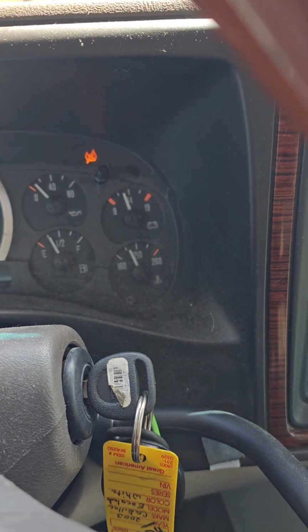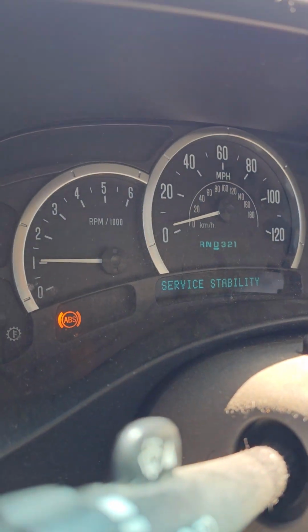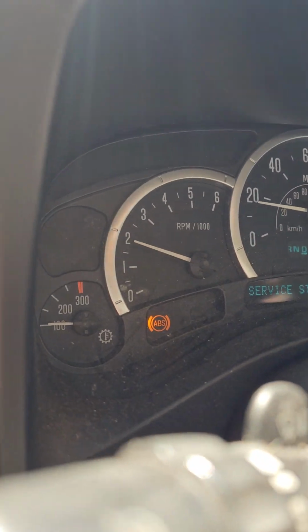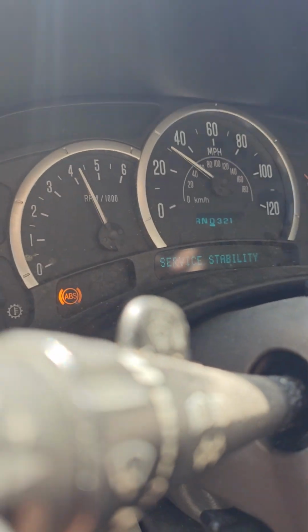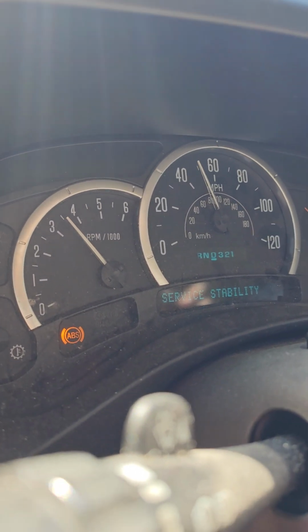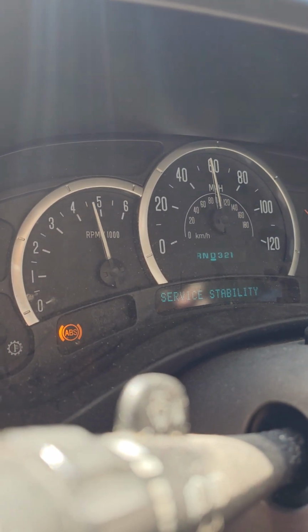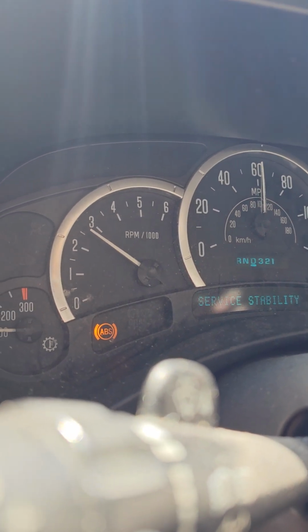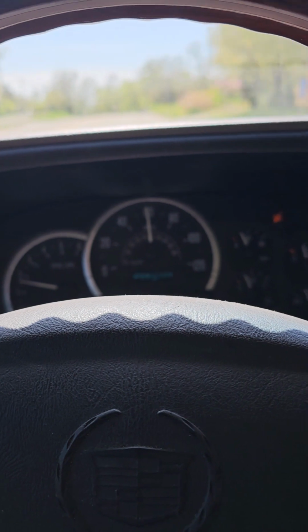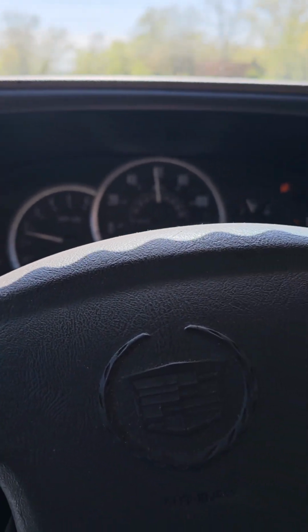It's about 76 outside, it says right now. I'll give you a good view of the dash here. I'm going to accelerate kind of hard. We're on level ground right now. Yeah, that thing did really good. That felt really good and strong. Good pickup. We're in overdrive right now.